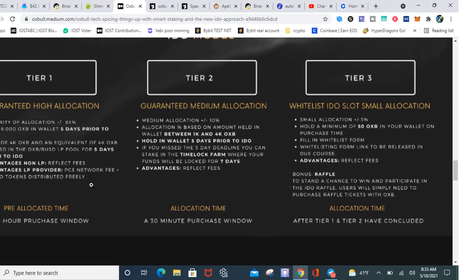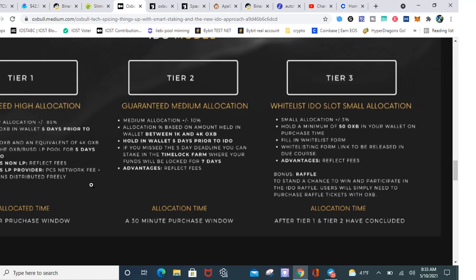So tier 3 is the whitelist IDO slot, small allocation. The small allocation is only 3% of the total amount that's being given out for the IDO.